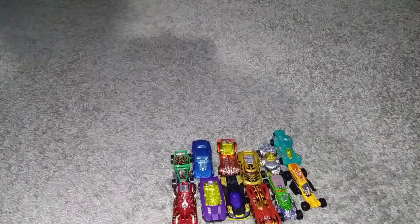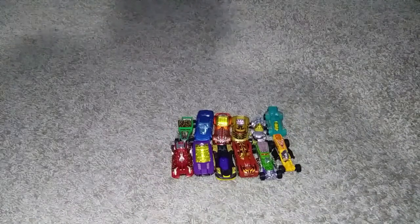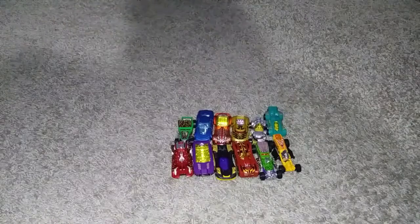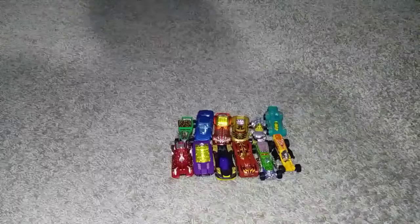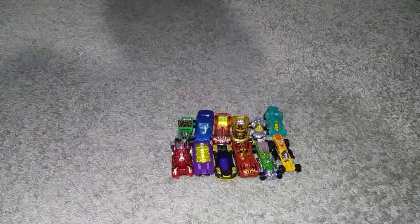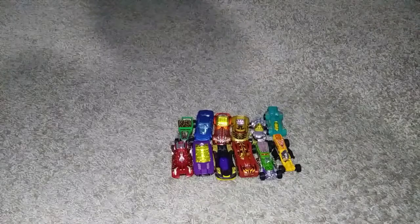And that is one surefire way to close out 2018 as I finally find a full-on set of mystery models cars. Wave one, I was not lucky. Wave two, I only found, I think, two chase pieces, and was missing Z-Rod. Number three, I was missing the obvious, which was the Datsun.